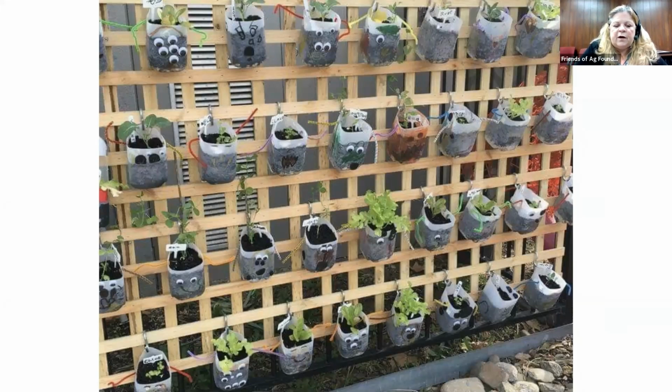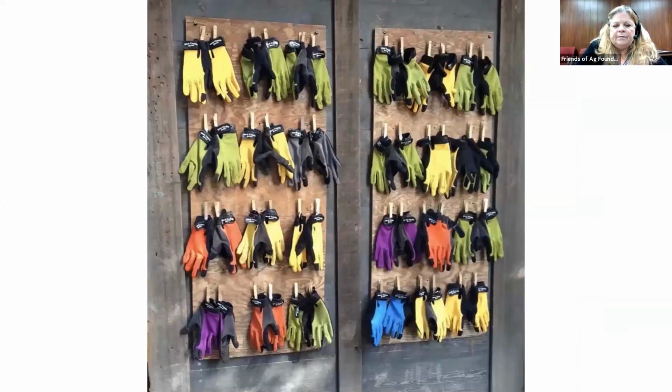So this was just another idea, a way to keep your garden gloves, because they usually do get dirty. I would always try to hose them down and then leave them up to dry, so the next teacher wasn't dealing with a bunch of dirty, icky gloves.